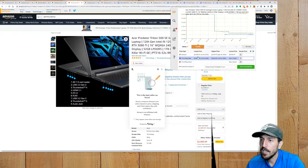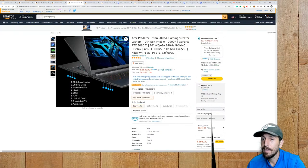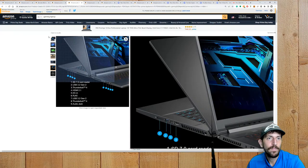Let's see the camel on it. Cheapest it's ever been is 3K. There you go, Acer Predator. Talk about dominating the specs. The only thing I would do to this is add another 1 terabyte hard drive, turn it into 2 terabytes. You're done. You never have to do anything to this laptop.